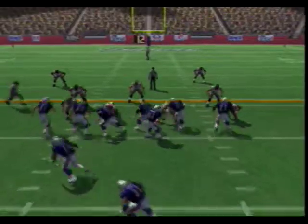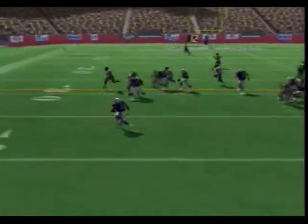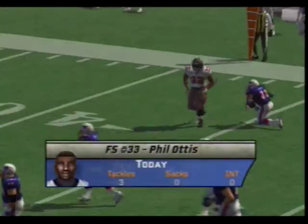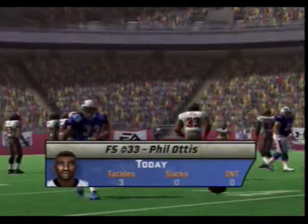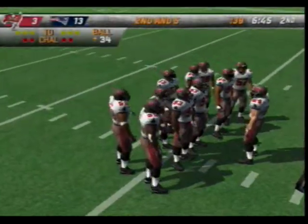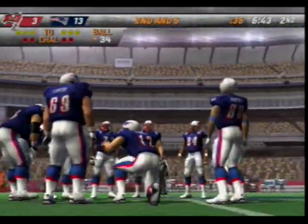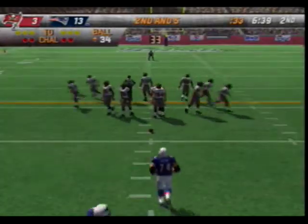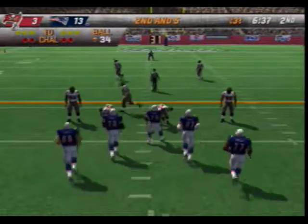The Bucs line up in a 4-3. Cross play to the left. Going to spot this one at the 34. And that's now three tackles for him in this game. It's second down and five to go.